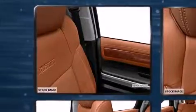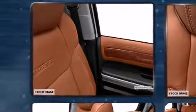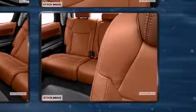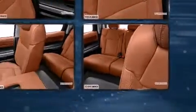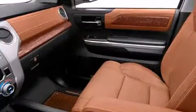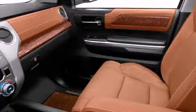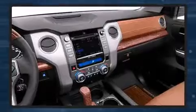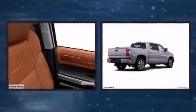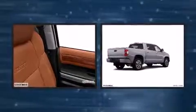Like leather upholstery, a trip computer, a rear step bumper, automatic dimming door mirrors, heated and ventilated seats, skid plates, and remote keyless entry. For drivers who enjoy the natural environment, a power moonroof allows an infusion of fresh air. Premium sound drives 12 speakers, providing you and your passengers a sensational audio experience.